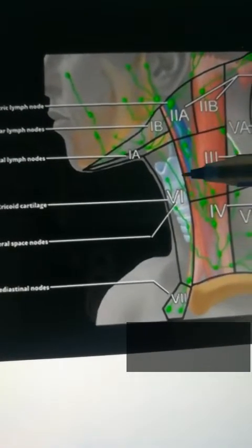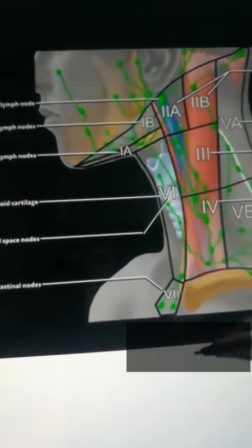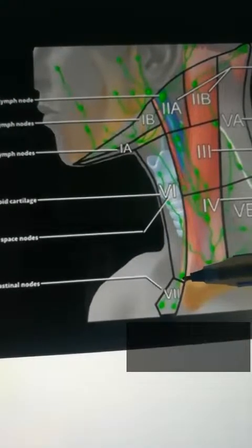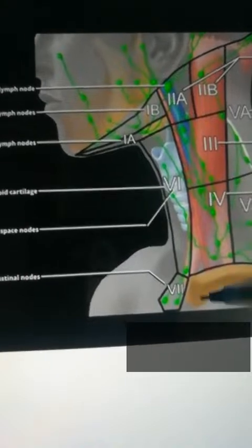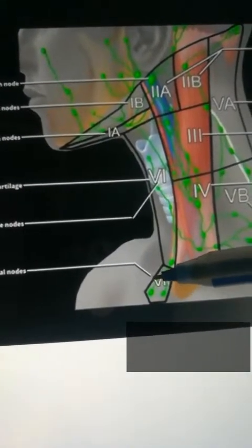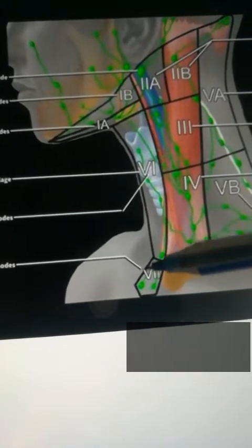The boundaries of the deep compartment are the hyoid bone superiorly, the suprasternal notch here, and the common carotid arteries laterally on both sides. And then comes level 7. They are the upper mediastinal lymph nodes, shown here.